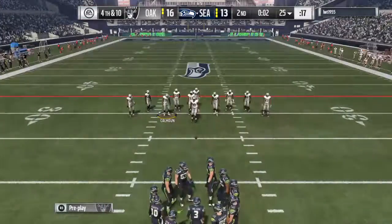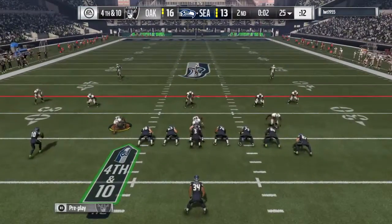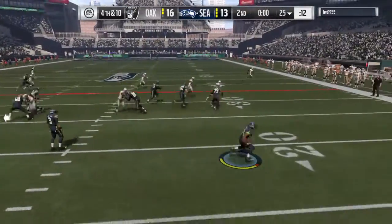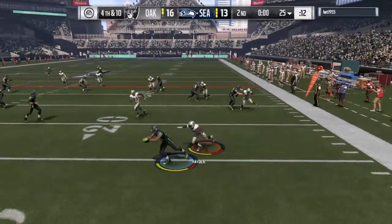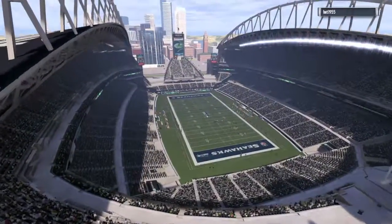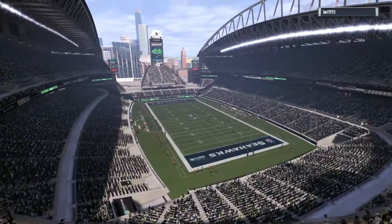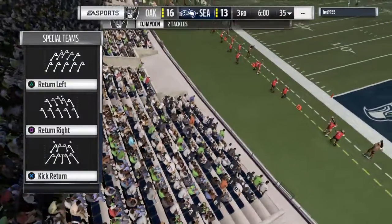And likely time for one final play here in the half, so they will go for it on fourth down. They'll run for it. Rawls. Time for a break. We've hit halftime. Two quarters down. Two still remain. We step aside. This is the NFL on EA Sports.